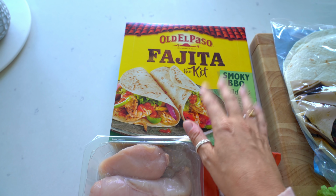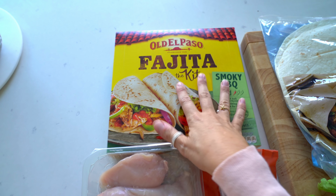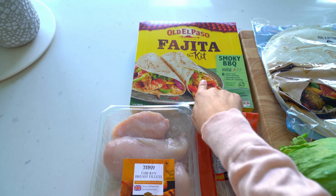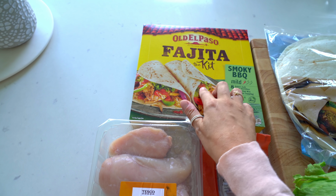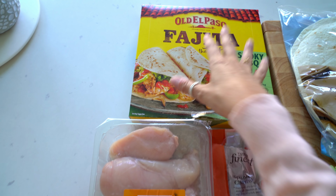We always get people saying, why don't you do your own instead of getting the kits? But we just like the kits. I don't know why, we just really like the taste of them. I think you can also buy all the stuff separately, but it's sometimes just easier, especially at the moment when you're not going into the shop, to get it like this.